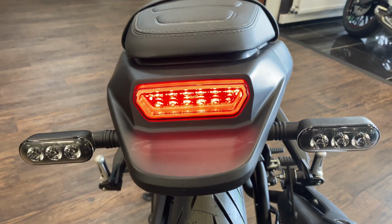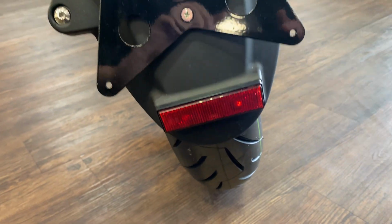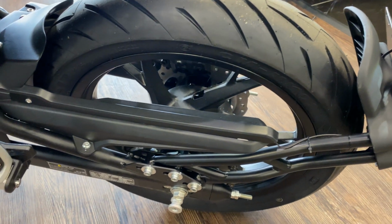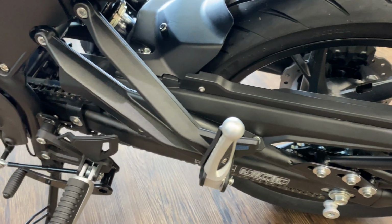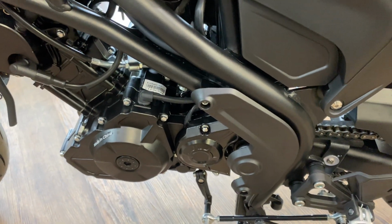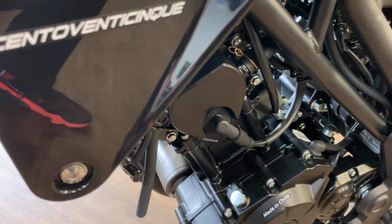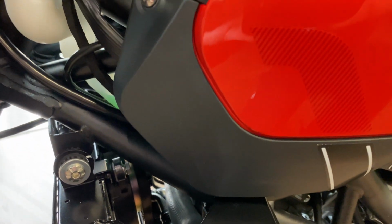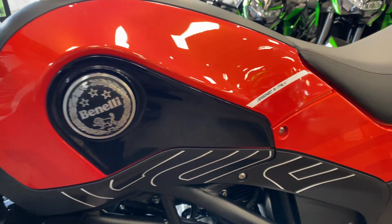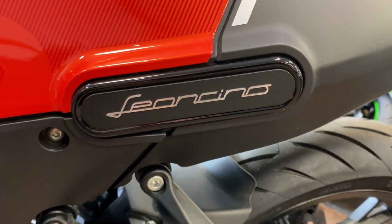LED tail light and LED indicators. Obviously chain driven, 6-speed gearbox. I mean, this Benelli is a cracking little bike for money. Really nice. Got your Leoncino badge.